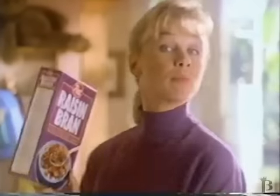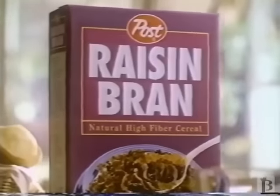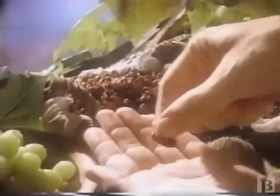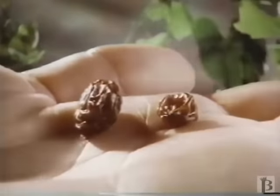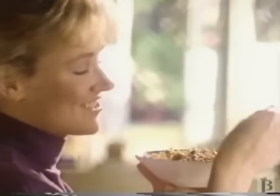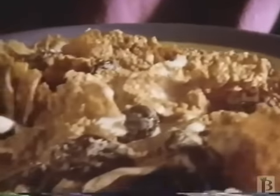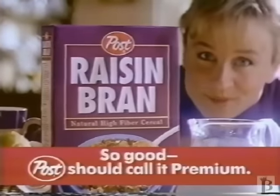When Post said they make a premium raisin bran, I asked what makes it premium. I like the answer. For every delicious box of Post raisin bran, Post chooses only big, plump, select raisins. Not these small ones. Plus, look closely. Each big flake has whole wheat and wheat bran for high fiber and great taste. I'd sure say that's premium. And my family agrees. Post raisin bran, so good, Post should call it premium.